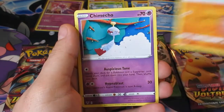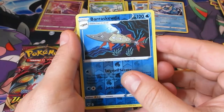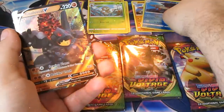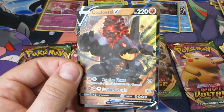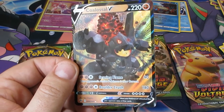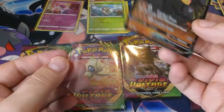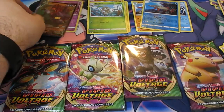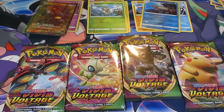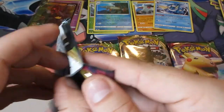Toxel, Riolu, Pichu, Nincada, Voltorb, Bear Scooter, Reverse, and Colossal V. Nice. There's our first V card for the day. Only took half the ETB to get there, but we're here. Put it in a penny sleeve. Alright, Orbeetle VMAX.